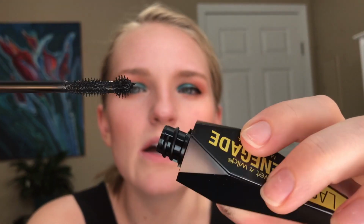So we're gonna try out this Lash Renegade. Ooh, it's got kind of like a spiky ball on the end, but it's also one of those flexible tips. So I don't know how I feel about that. I don't think I like it though. Also, how the heck does that fit my lash at all? Like, how? Okay, so that is the difference that one coat makes. I've seen better, I've seen worse.